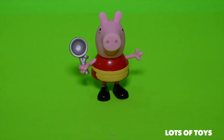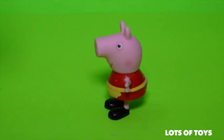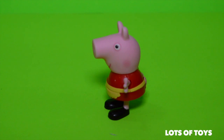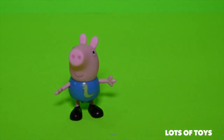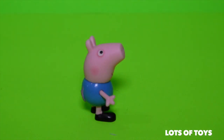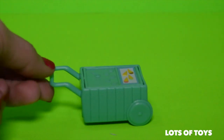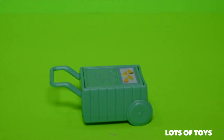Peppa Pig, and she has a red dress on. She's ready to scoop ice cream with her scoop, which moves. And also, she has an apron on. And here is George. He has a dinosaur t-shirt. Now let's show you the ice cream cart.